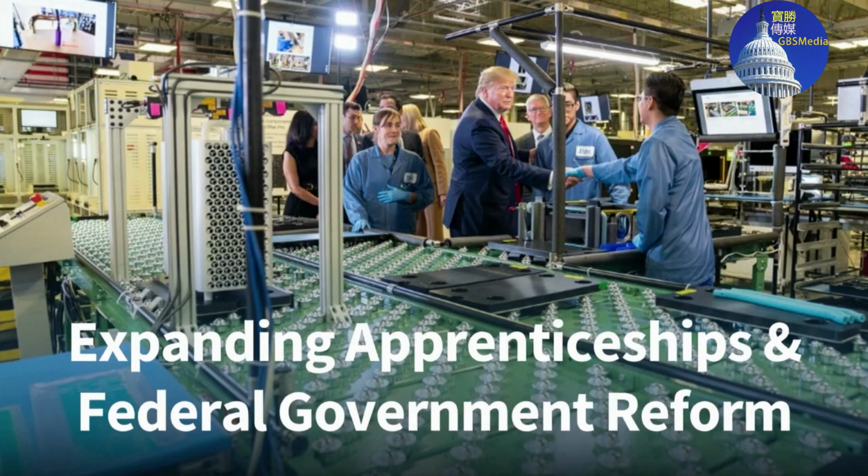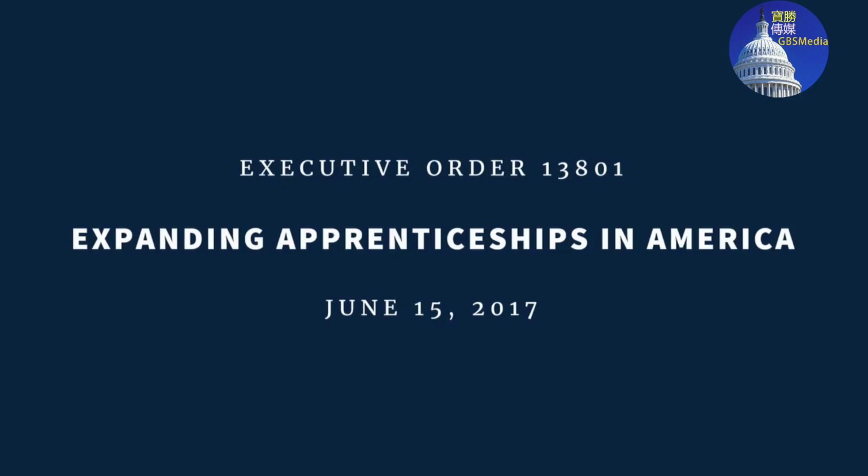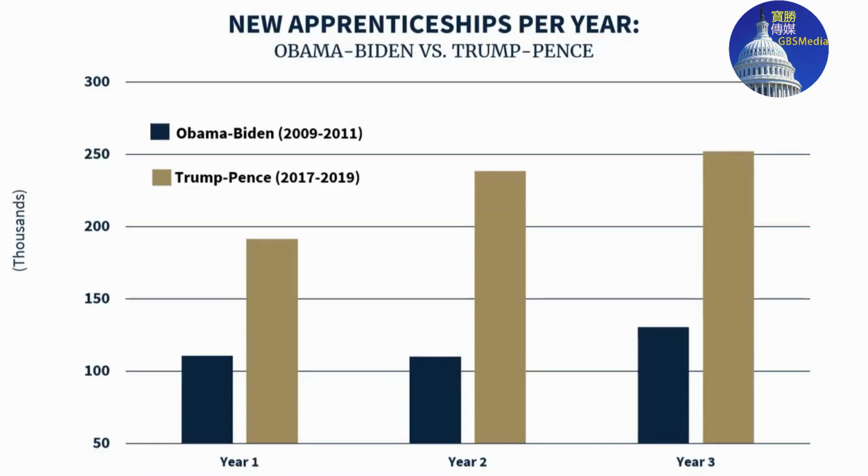A second key Hire American mission has been the expansion of apprenticeships, which allow hardworking Americans to receive salaries as they learn pertinent skills. Since President Trump signed a June 2017 executive order and made available $183 million in additional funding for apprenticeships, the Department of Labor has registered nearly 816,000 people entering apprenticeship programs.